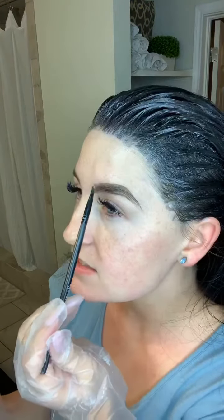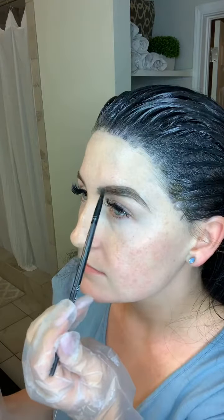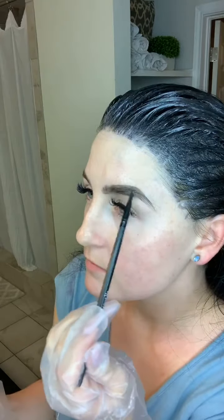Okay, let me get the fronts better. See that? You guys, we are going places together. Look at this. Hey, Megan. We're just dyeing our eyebrows here, Megan, and our hair. It's fine. Okay, here we go to the other side.